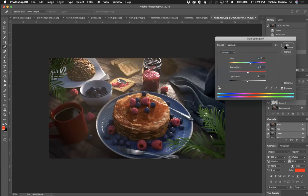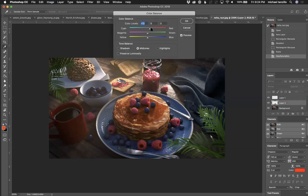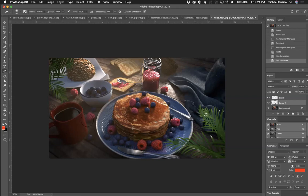And just do this too. I'm going to take out some of the blues. And now, taking away this background, you can see the color difference from the original of this. You can see that redness now really starts to feel like a raspberry.